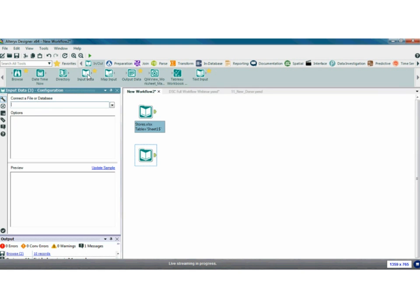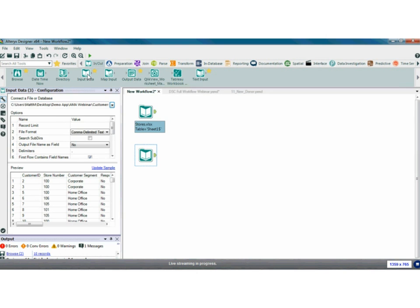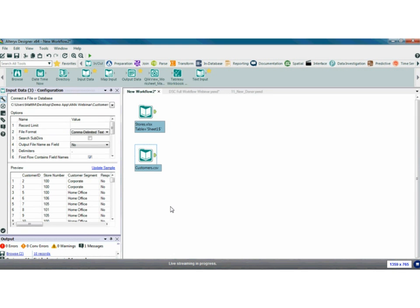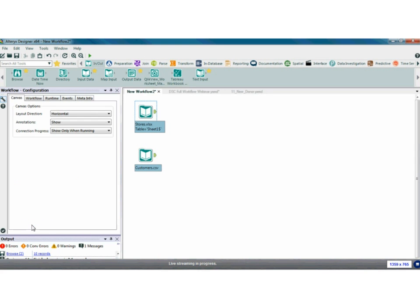So we brought in an Excel file. The next thing we want to do is bring in our customer data. And the customer data is stored in a CSV file. Simply go through the same process, and you'll see on the left that we have customer ID, we have store number, customer segmentation, whether or not they've responded, and then their contact information, first name, last name, address, etc.